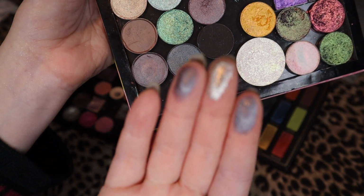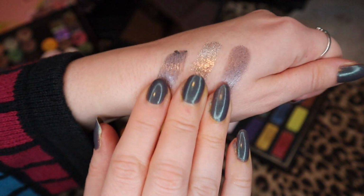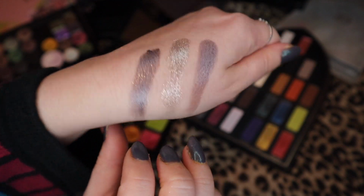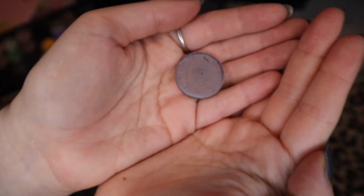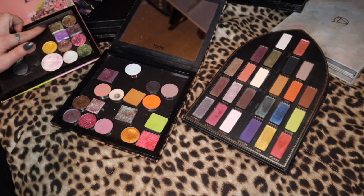I'll have to check the name in a second. Yeah, that one's much closer to Cathedral. Yeah, the 2 on the outside, definitely. The shadow is in for a treat.